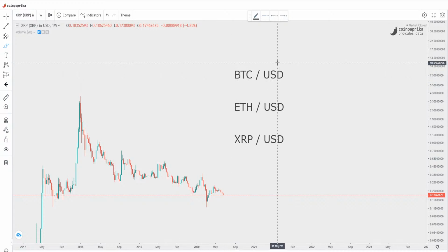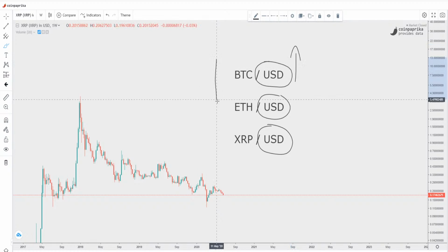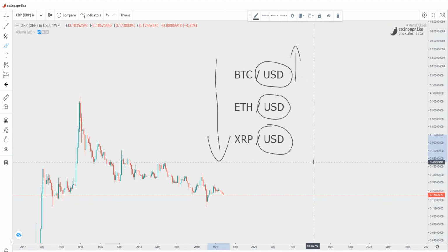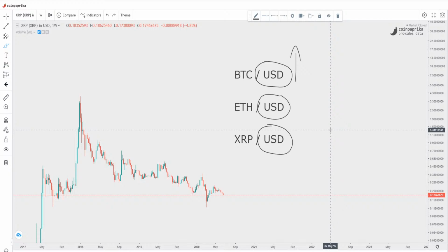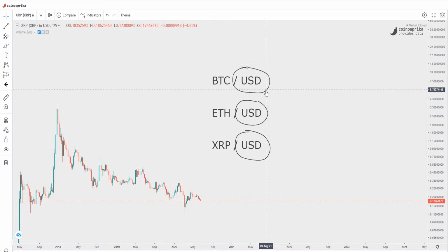Bitcoin traded against the dollar. Ethereum traded against the dollar and XRP traded against the dollar. If we have a strong and bullish dollar, we are going to have a weak activity in risk assets. Crypto, precious metals, and a few other assets are risk assets. So for example, people will prefer to stay in the dollar at 0.25% interest rate than to be exposed in a risk market. And some people look at this as just a price representation, which is not true.